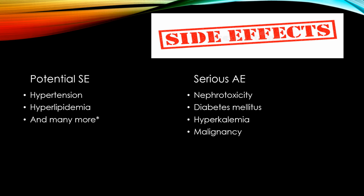Induction therapy plays an important role in preventing the CNI, tacrolimus-induced nephrotoxicity. And then the induction therapy treatments can cause the CNI initiation to be delayed until the graft regains some degree of function, and for those treatments, we have a couple monoclonal antibodies used for that.